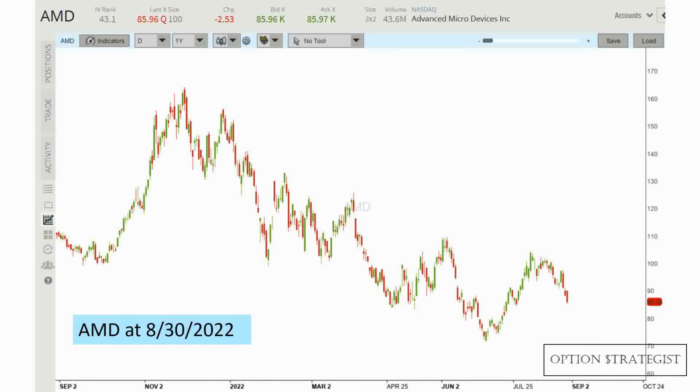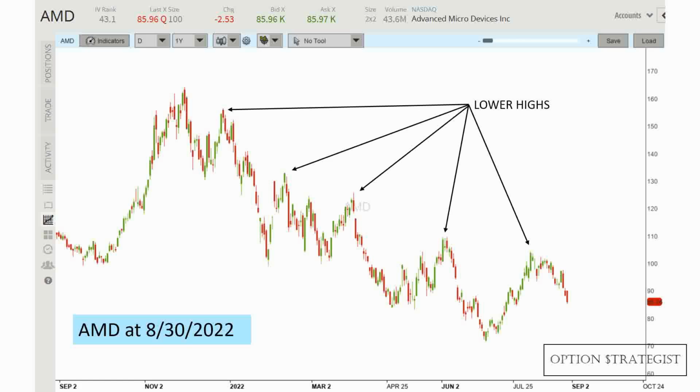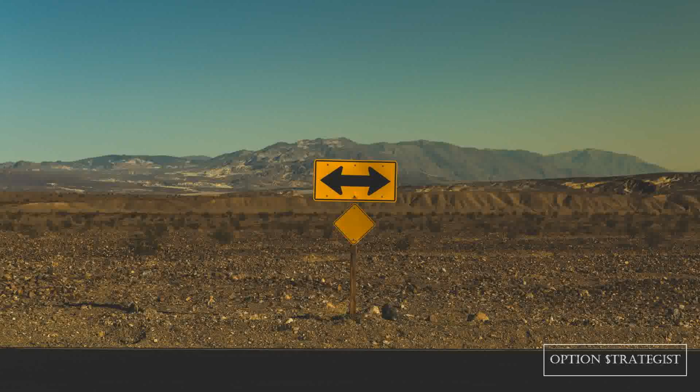This is a one-year chart of AMD. Recently, the stock price hit the resistance level around 100 and turned back down after forming a lower high from June. Now it is moving down to the support level of $83. My assumption is the stock price will be hovering at this level.